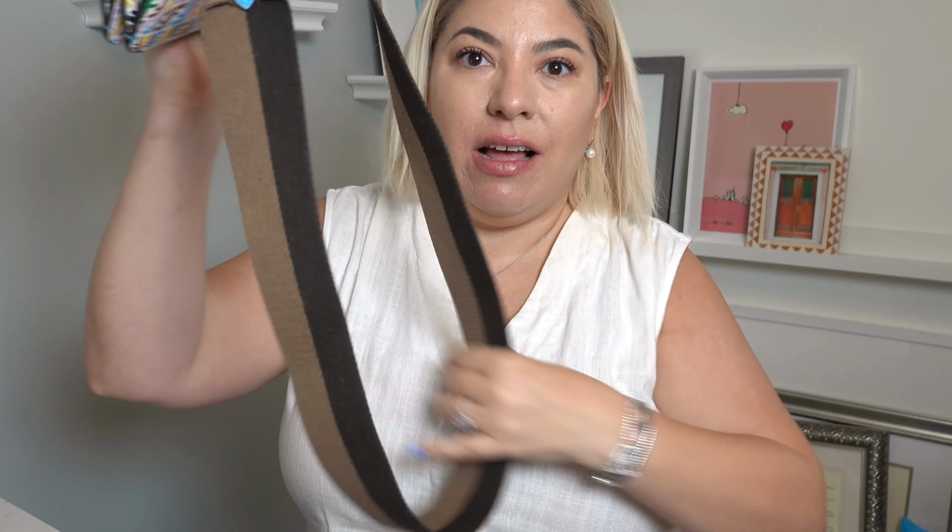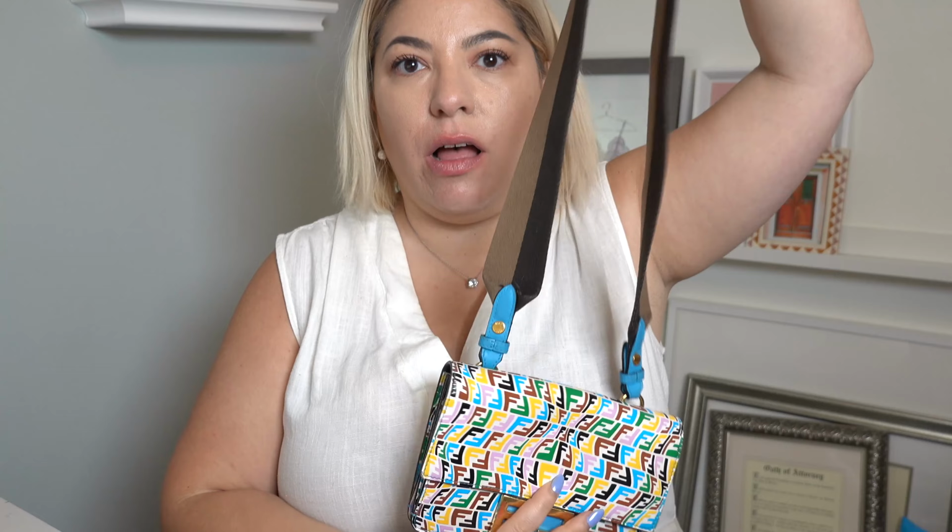So the strap on this bag is actually 18.5 inches. So that's not necessarily a crossbody. I mean, you can wear a crossbody. That's how I've been wearing it, as a crossbody. It kind of reminds me more of a fanny pack, the way people are wearing fanny packs now.